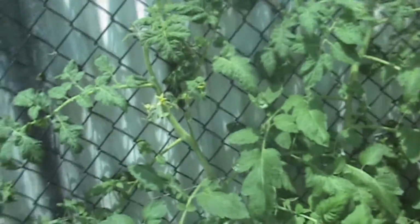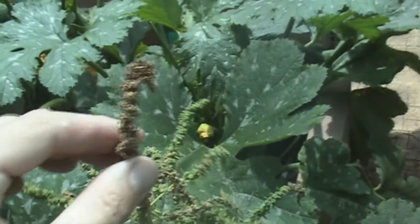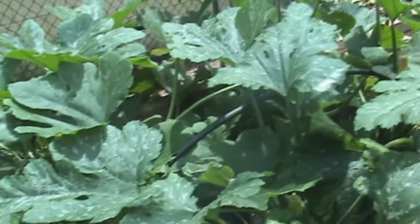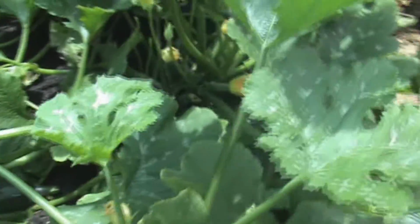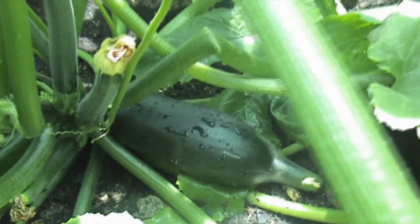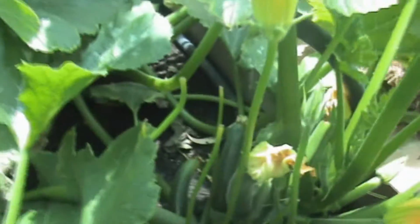Fingers crossed. This was the golden beetroot I was saving seed from. Looks like it's almost ready, so I'll be keeping these for next year. And the zucchinis, they're starting to fruit. I'll see if I can find one for you. There we go. There's a good one in there. So we've only harvested a couple so far, but yeah, they're definitely starting to really produce quite heavy now. So that's looking really good.